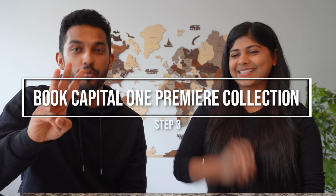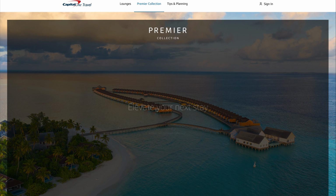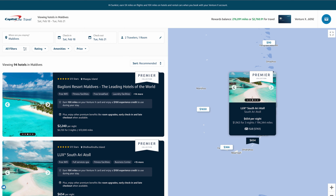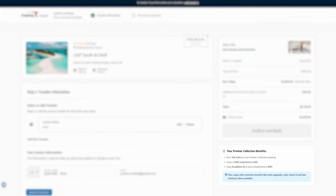Step 3. Book travel with Capital One Premier Collection. Capital One launched its Premier Collection recently, and as a Venture X cardholder, you get access to book some superb hotels, and the Dreamy LUX Star was listed on it. A complimentary breakfast, a $100 resort credit, and many other benefits are included if you book a Premier Collection hotel.